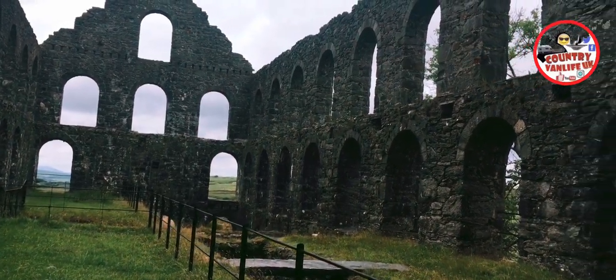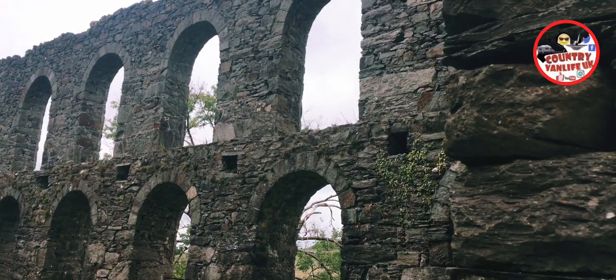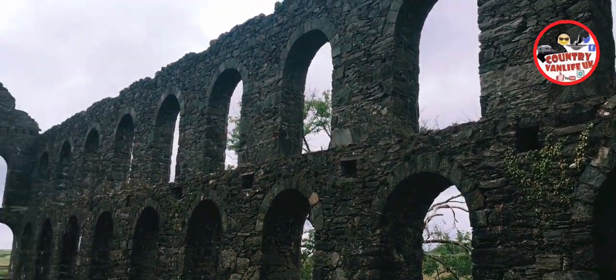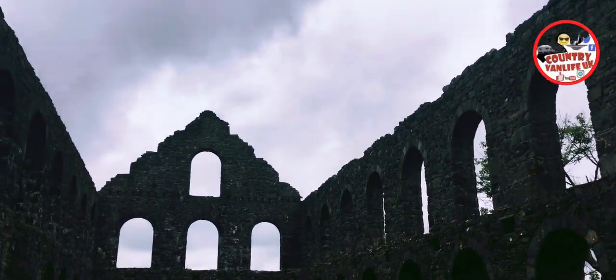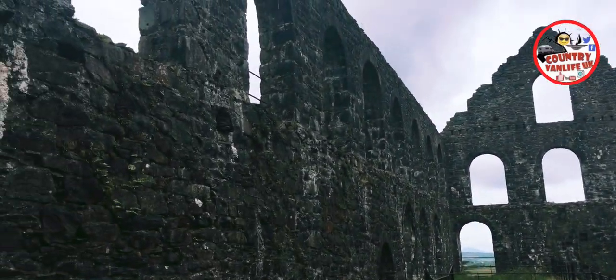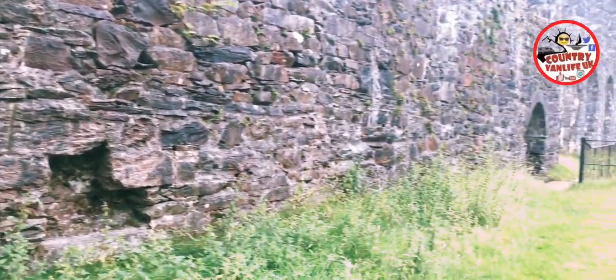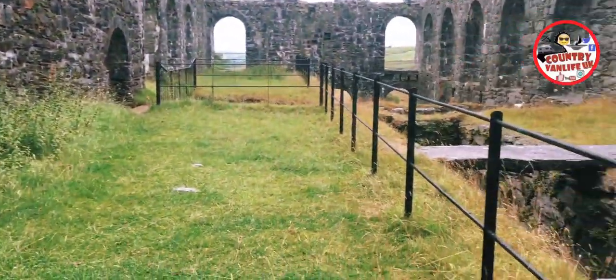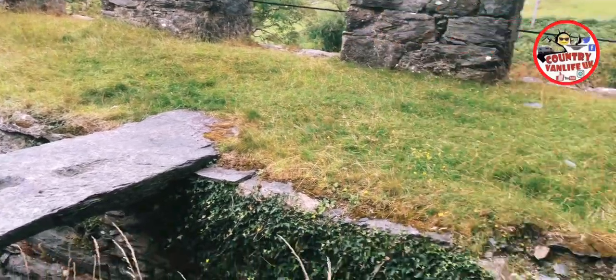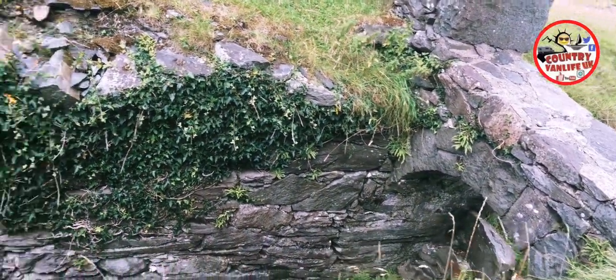What a magnificent structure. Beautiful Welsh stone. Two stories, three stories, he said. It had a loft as well. How fantastic is this? I think I can hear Skye barking in the background. Wow. Wouldn't it be nice just to go back in time? It looks like they used to have a water mill to drive all the equipment.